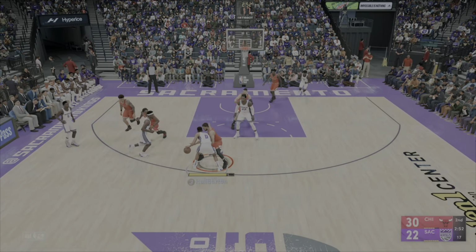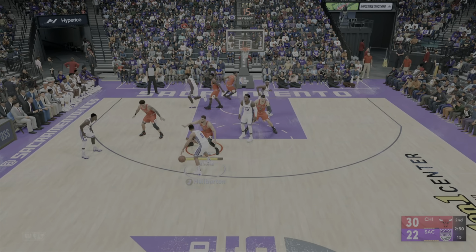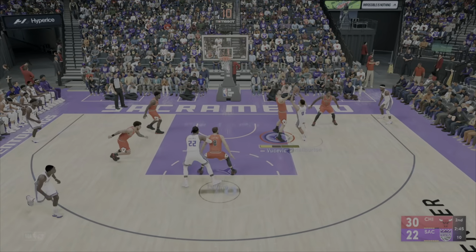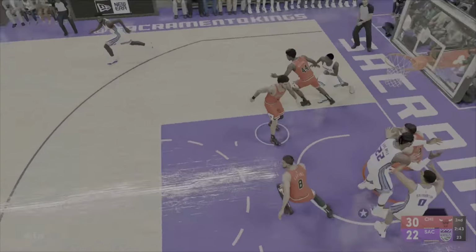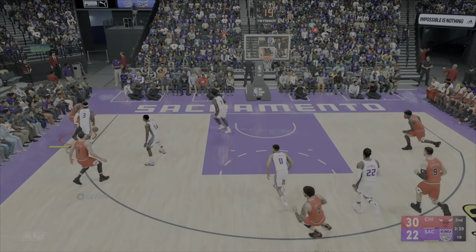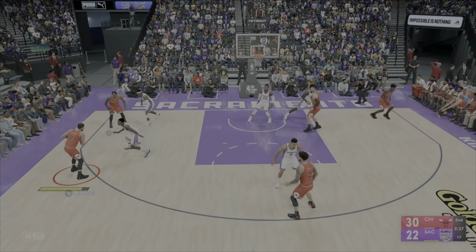Halliburton against LaVine. Halliburton outside. Holmes, a screen on LaVine. Halliburton. The shot, no good. Vucevic with some nice D. On the wing, DeRozan. Back to LaVine.